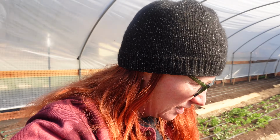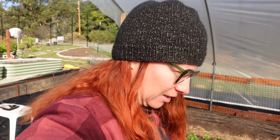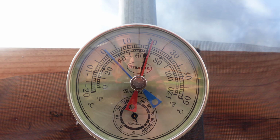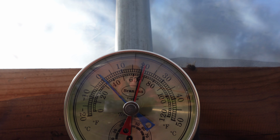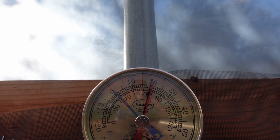First thing I want to do is check and see what the min-max thermometer is reading, since it was out here in the high tunnel all night long. Curious to see what that says. Okay, so it looks like last night we got down to about 32 in here, and it got to around 78. Oh no, just 70 in here yesterday. So that's nice. That's good for the plants that are in here. I bet they really enjoyed that.